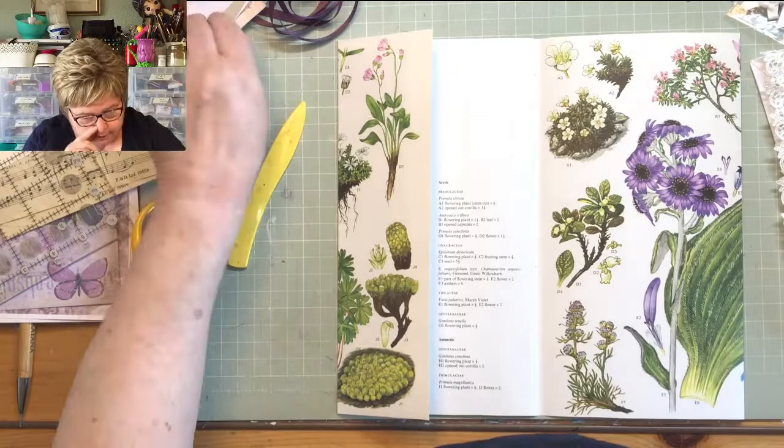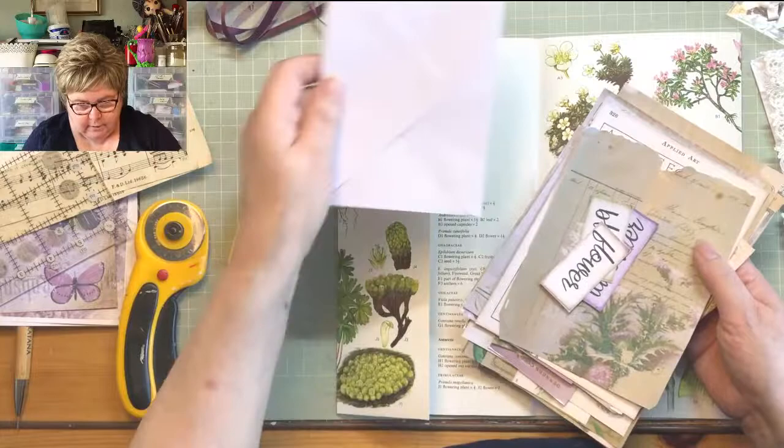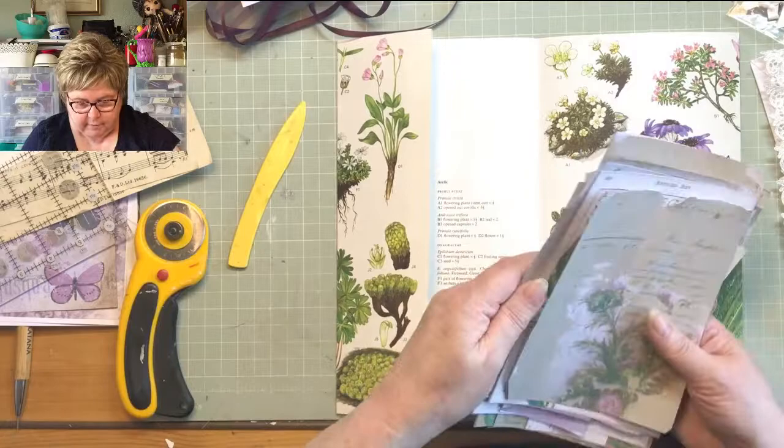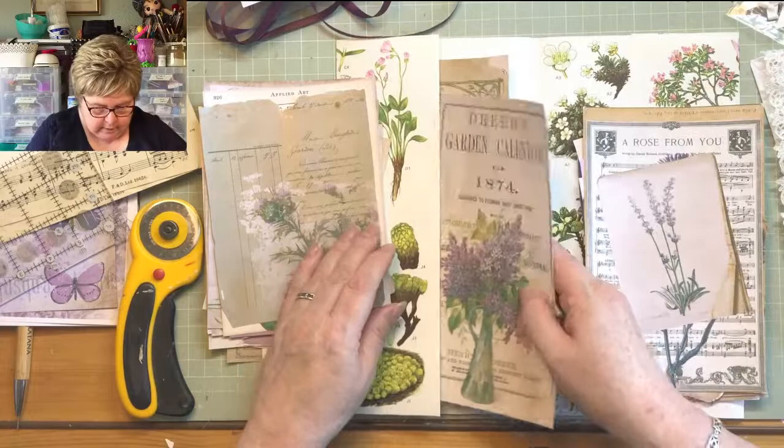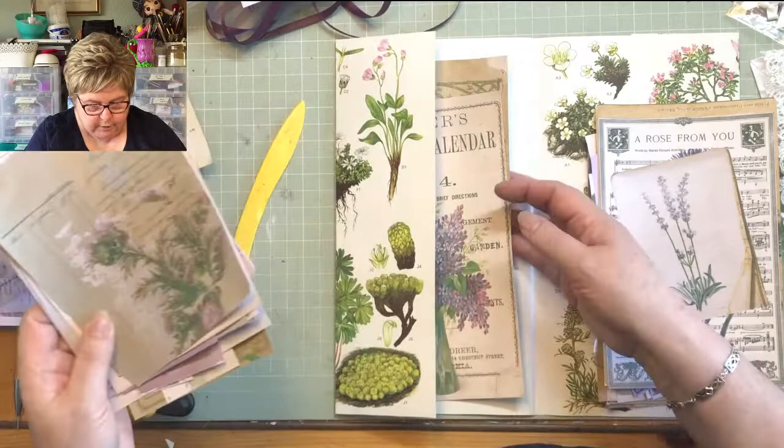And from My Porch Prints, the ephemera kit, well, there's no end of ephemera that you get with it. It's a massive kit. But there's some really nice things that we could pop into a pocket. Like that, for example, this. So that would fill that pocket in really nicely with not too much work at all. Be nice.